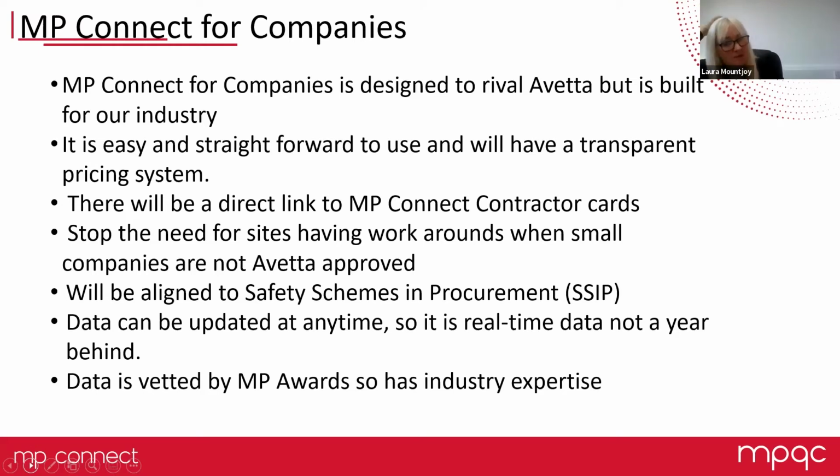So the data will be vetted by us here at MPQC. And we've obviously got a lot of people in the business who are industry experts, and they know exactly what people within the industry need. So we'll be vetting to a very high standard. We'll be vetting to SSIP standards, and it will be industry experts.